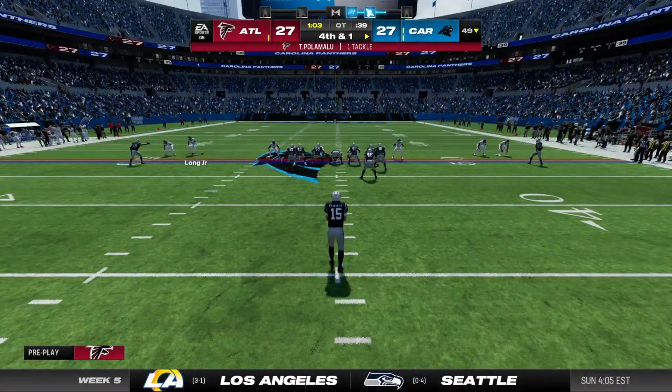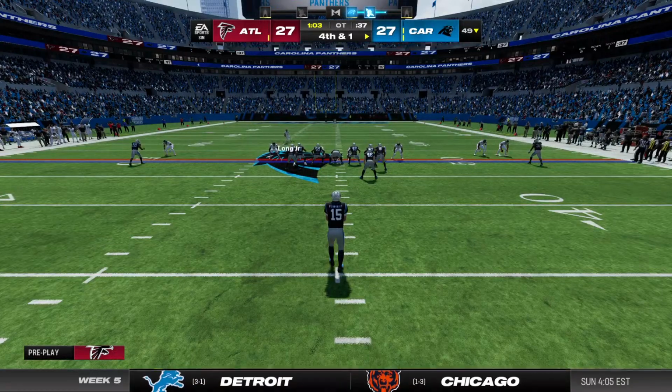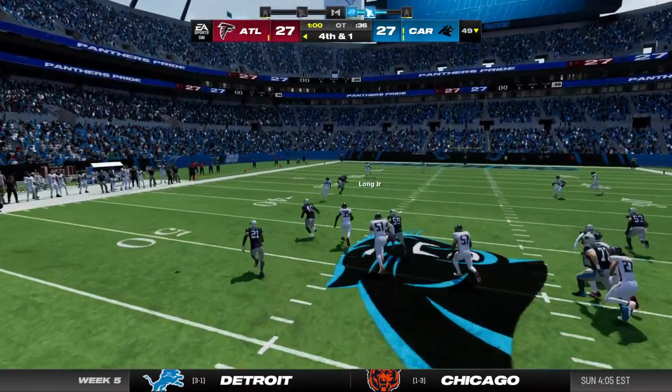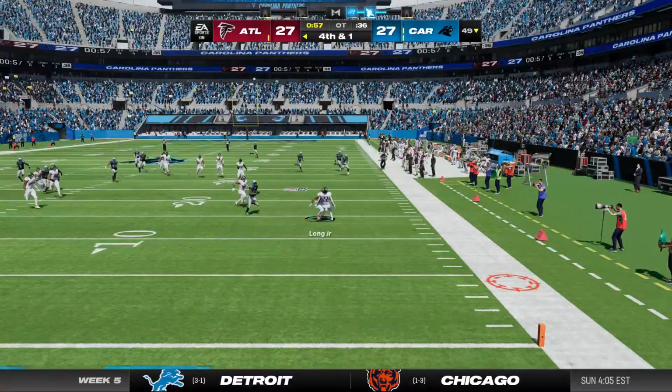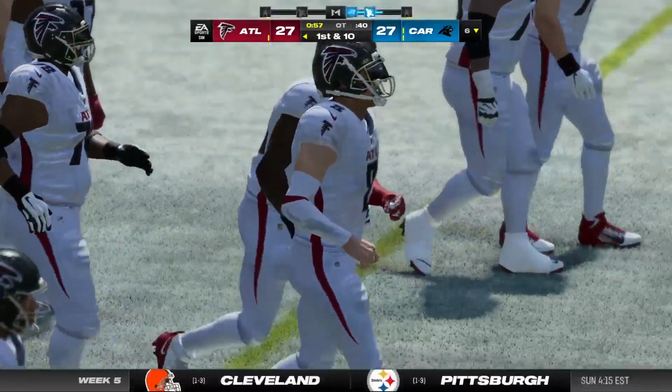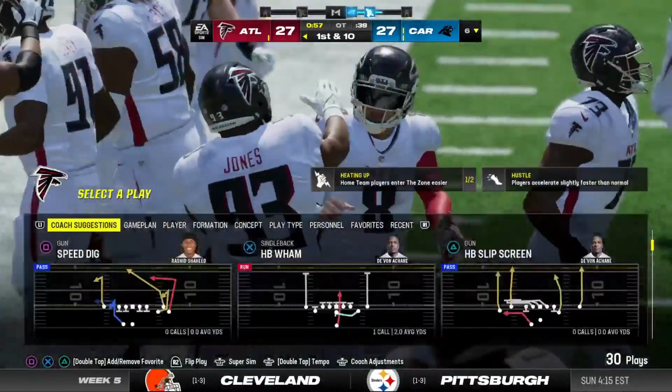Here's the Panthers punter now, on for a very important punt here in overtime. And he gets it away, a directional kick going toward the sideline. And this one's out of bounds. Should be inside the 10, I think it is. At the 6-yard line. So well done there.